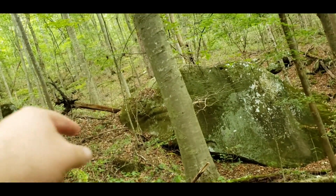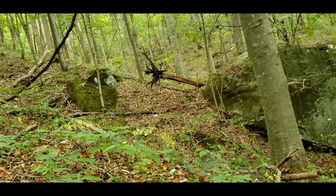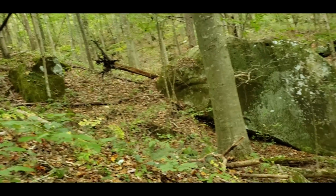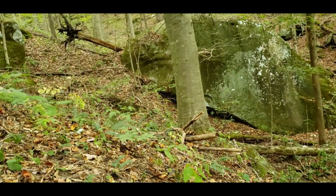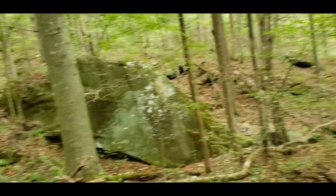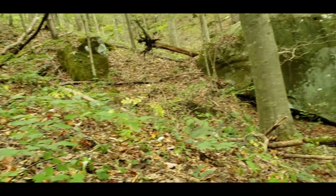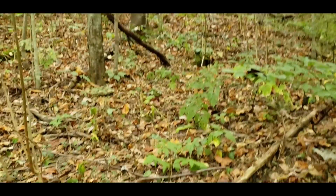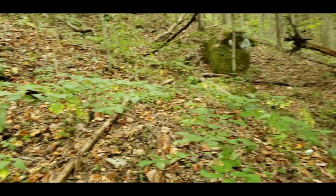At one time, I found some ginseng over in here, so I'm trying to get back over into there so I can look around. We've been so dry this year, we've not had much rain in the summer. A lot of ginseng's already starting to turn yellow and fall over, so it's getting harder to find. Plus some of the leaves are coming down and knocking it over. But I like to get out and look around and explore anyways, so I'm just going to keep getting on through here a little bit and see what I can find.